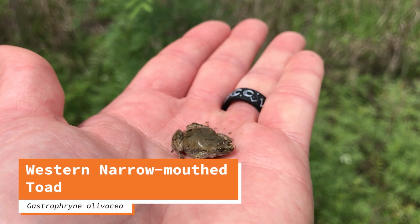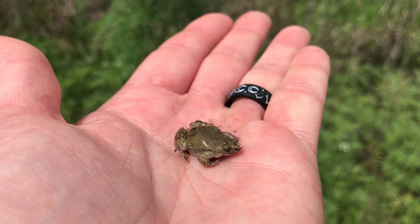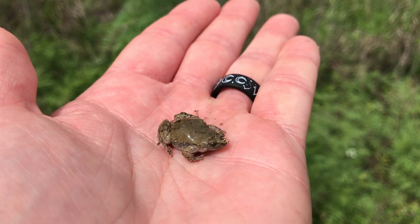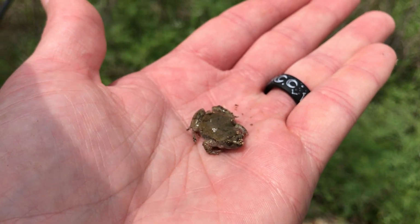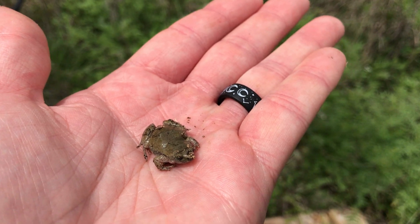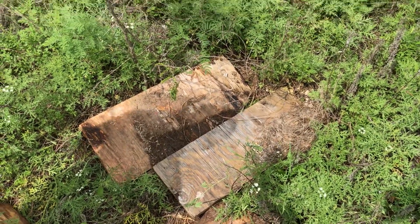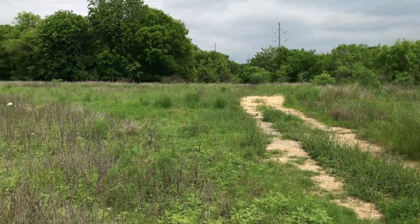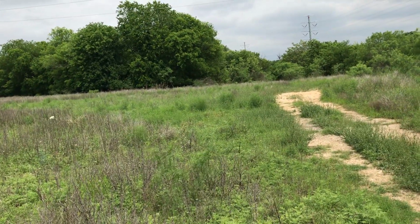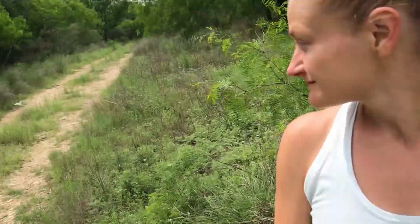It's a cricket frog, I believe. Still getting to know my Texas reptiles and amphibians, but I think that's what it is. Got a very narrow, pointy, triangular head, which is pretty cool. I think this is the second one we've seen, but I found it just flipping little bits of plywood just down the trail a little bit from the old coachwhip spot and across the trail from some other boards I like. Oh, it just jumped out of my hand. Well, our little frog got away.